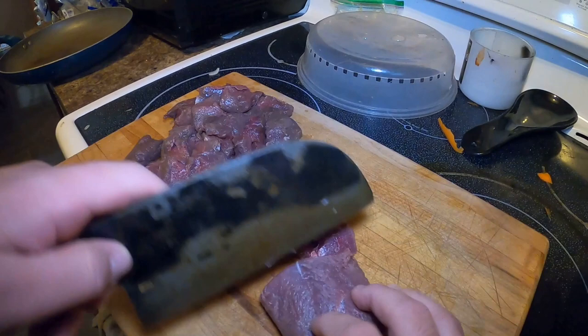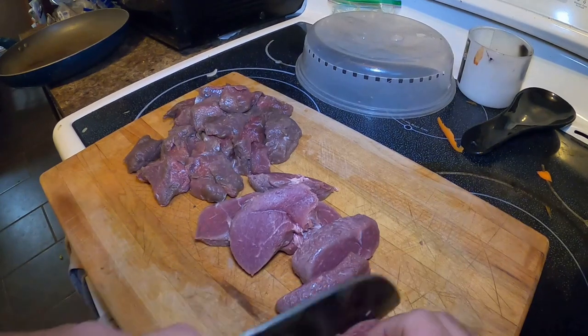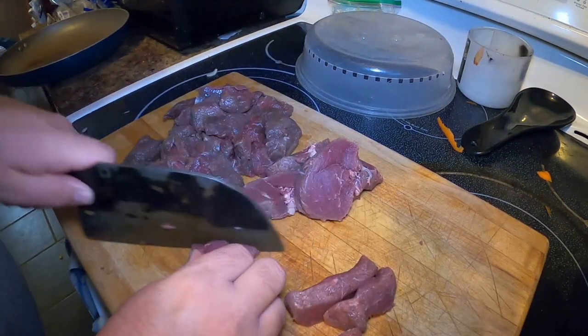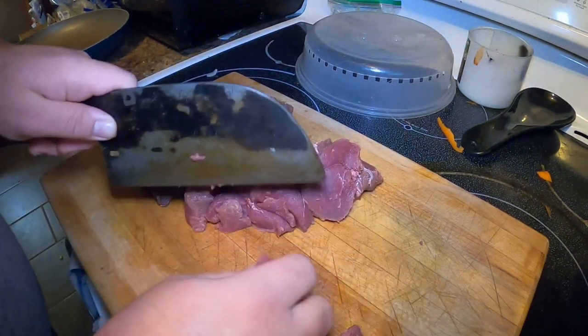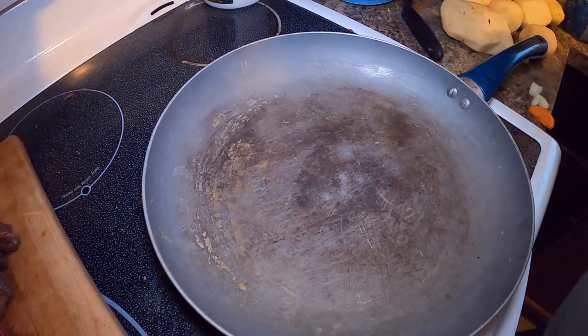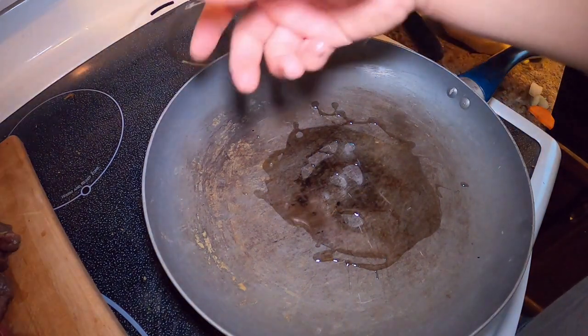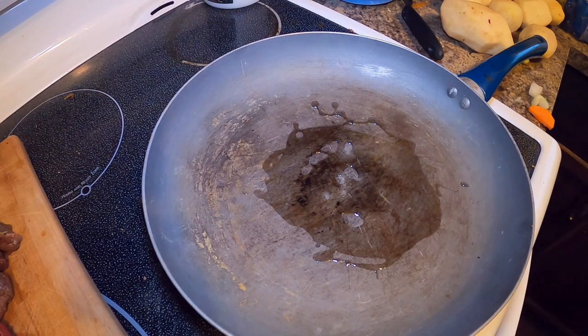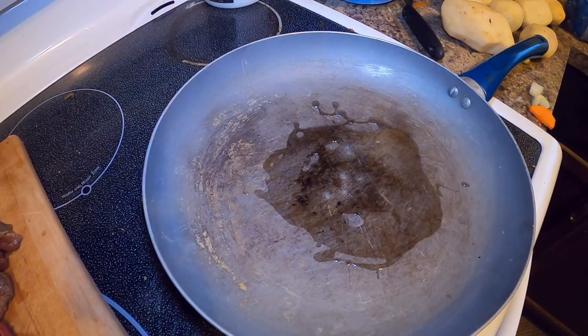All right, so we're gonna chop up this mule deer backstrap here into small enough to be bite-sized pieces. All right, and then we're gonna heat a pan with some olive oil. Get it up to temp. We're gonna put in some minced garlic. Brown it all together right here. And then be ready to go into the pressure cooker.